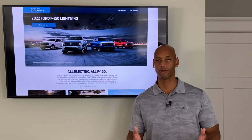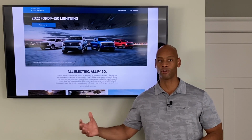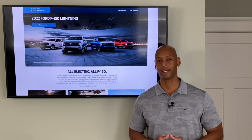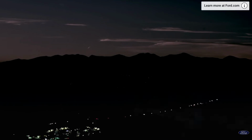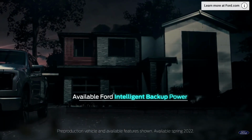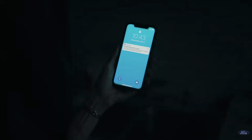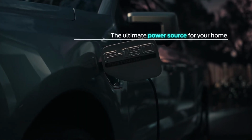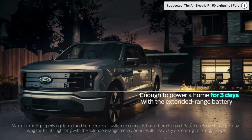On a day with normal operation, you plug your vehicle into your home charger and you draw power from the home's electrical system to charge the battery inside the vehicle. But with Ford Intelligent Backup Power, in the case of a utility outage, you can actually draw from energy stored in the vehicle battery, invert it into AC power, and then have that fed into the house to provide up to 3 days of backup power for your home with no change in lifestyle, really.